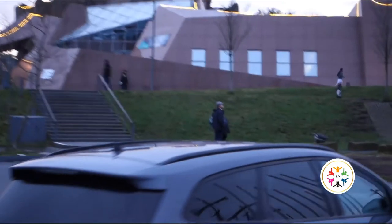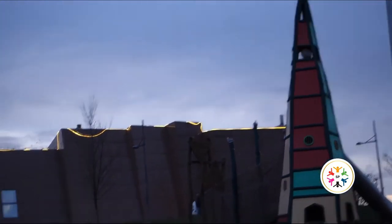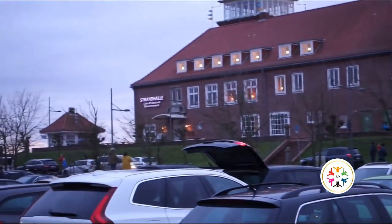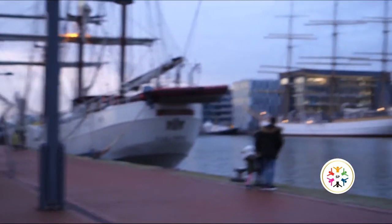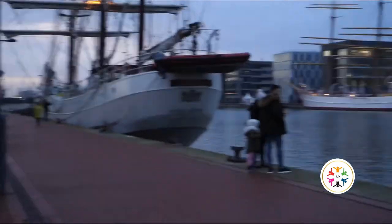So in front of us you can see the zoo, we call it Zoo am Meer, where you can see the animals and so on, but we could not enter today. It's also closed because today is a public holiday. The first day of the new year is a public holiday. Only the restaurants are open here. So now you can see here where the ships are parked, all these nice old sailor ships.